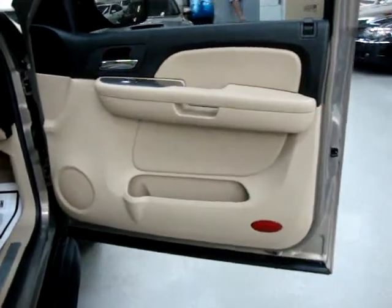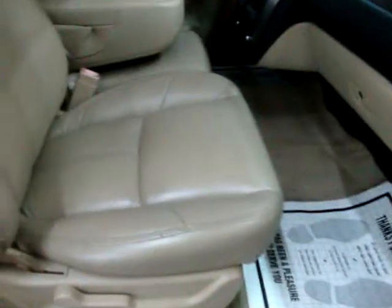Alright, right front door panel, same way. Got power seat on the driver's side. The passenger side does not have a power seat. Let's pan around the seating area so you can see the headrests. That is in really good shape.